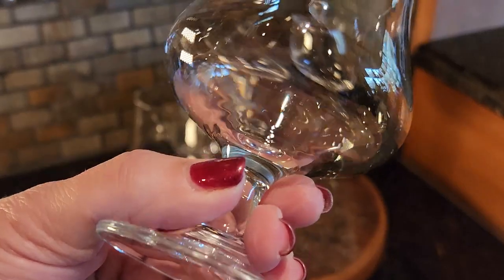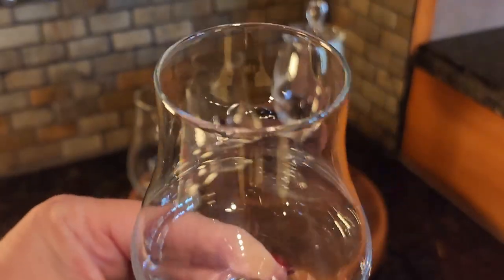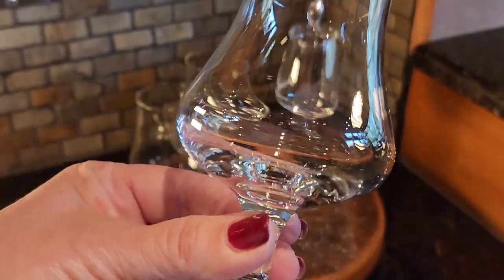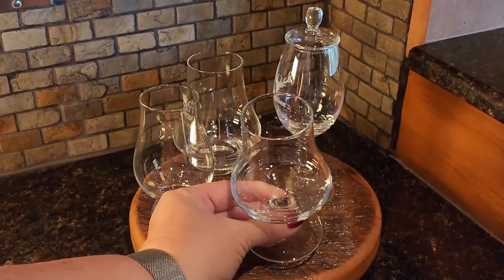And my friend Bob H. sent me this Glendale whiskey glass, which I really like. It's almost a combination of the Copita, because it has more of a stem, and a Glencairn. It truly does have a wider base, so the alcohol can spread out a little bit more in the glass than the Glencairn, but I really love this glass and the way it holds.